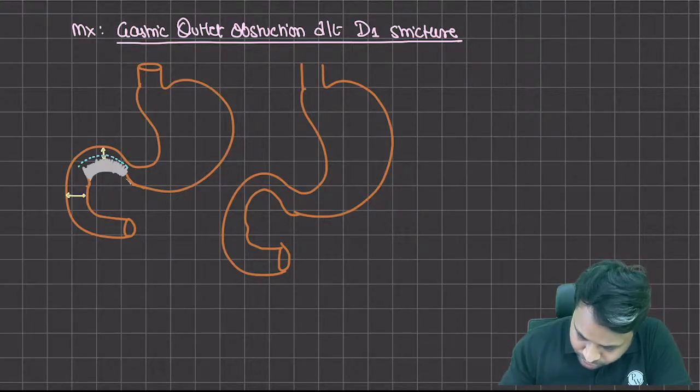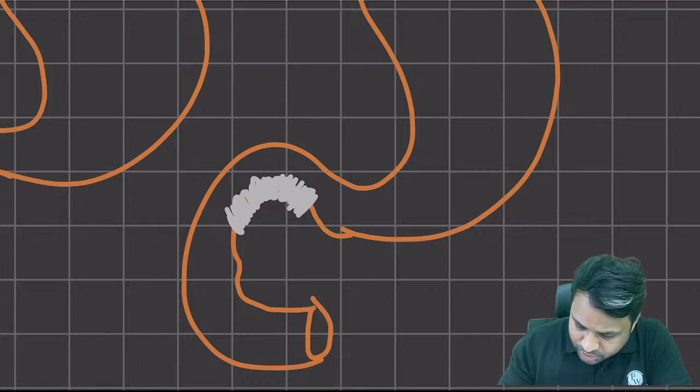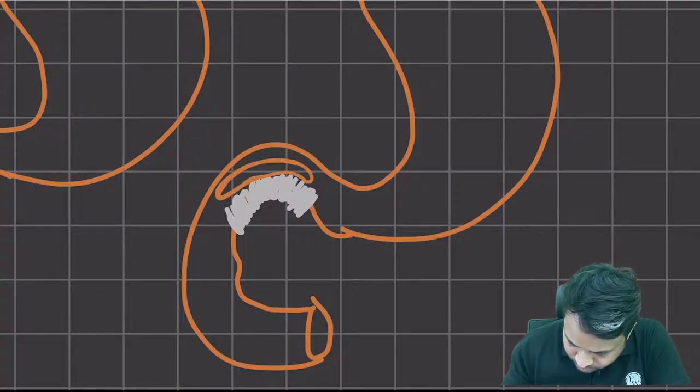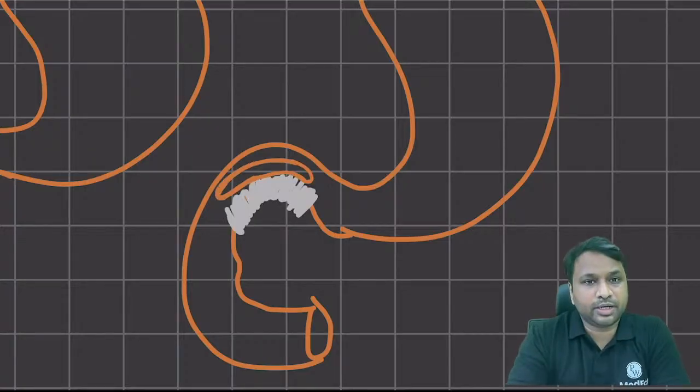this was the strictured end, जिसको आप ठीक करने की कोशिश कर रहे हो. और once you have given a longitudinal incision, you will see now the duodenum is split open. Now this is how you have opened up the duodenum per se.